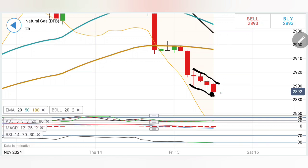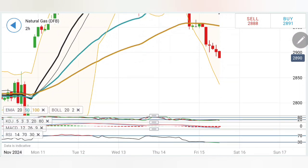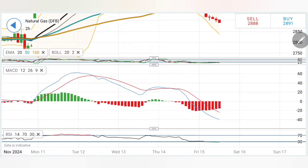Once it stays below, in fact, 2.885, you can expect a move towards 2.8685 levels, and below which you can expect more drop. See, I will say 2.86, 2.84. This is going to be the first support zone and prime important support zone, and then the next is 2.8 levels. Be watchful of this. Yes, it is staying oversold on the stochastic.